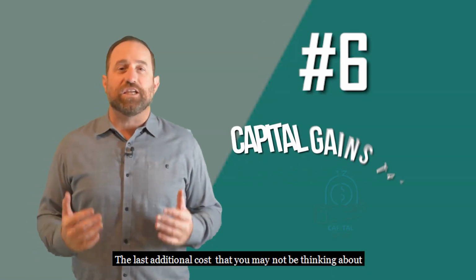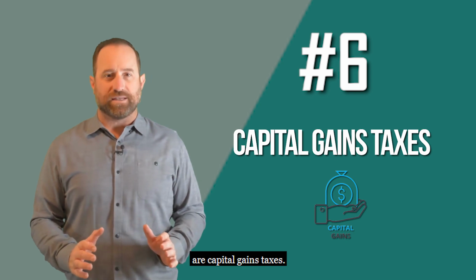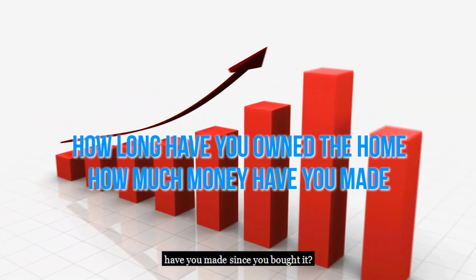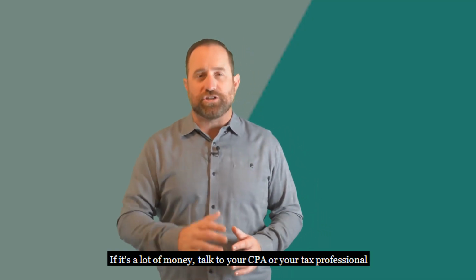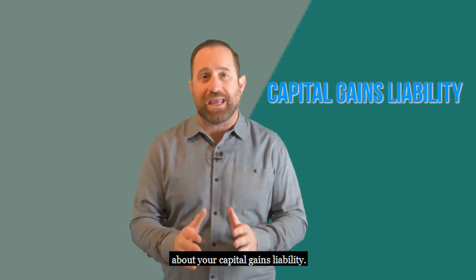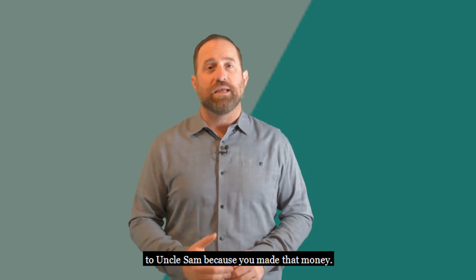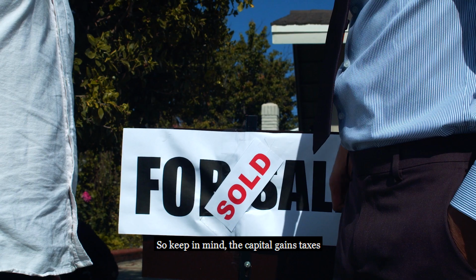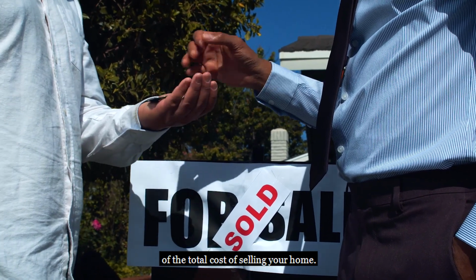The last additional cost that you may not be thinking about is capital gains taxes. How long have you owned the home? And how much money have you made since you bought it? If it's a lot of money, talk to your CPA or your tax professional about your capital gains liability. You may have to pay a large sum of money to Uncle Sam because you made that money. So keep in mind, the capital gains taxes are an important part of the total cost of selling your home.